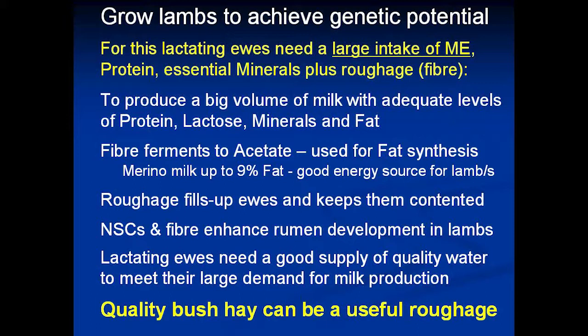She needs protein. That doesn't need to be overly done. 11 to 12% protein in their diet is probably more than adequate. Because she's got rid of her lambs, they're on the ground following her instead of her carrying them around, she's got plenty of room in her stomach, plenty of room in her rumen, so she can eat a lot of feed and get the protein intake that way. Also, she can get the energy intake that way, but because it's such a large increase in energy, she needs a reasonable concentration of ME in the diet.